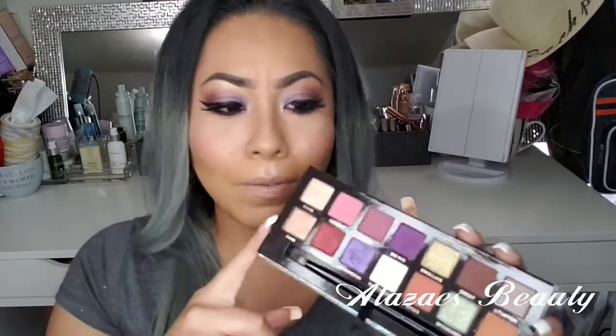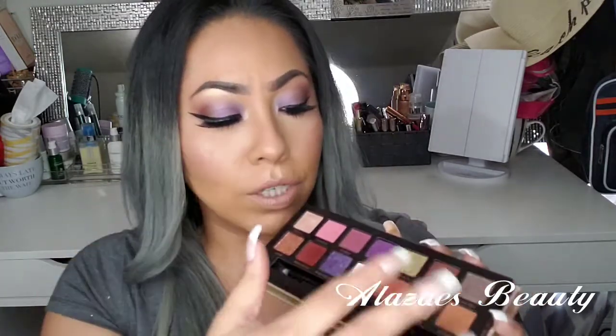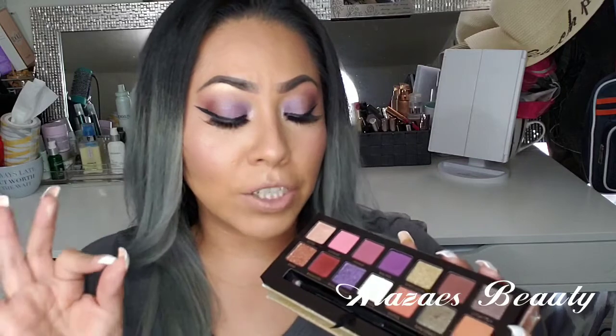So would I recommend this to anyone? Heck yeah. If you guys don't have this palette yet, I highly recommend you get it. I love it. Not just the brush it comes with and the palette itself, but the colors in general are something you can even take for travel because it has your neutrals and a little pop of color, not overbearing for someone that doesn't like to try too many colors. So this is actually perfect.